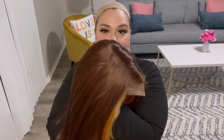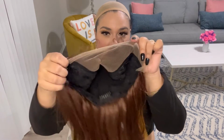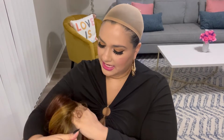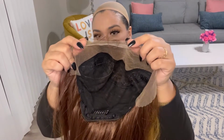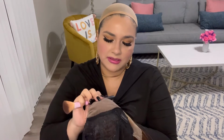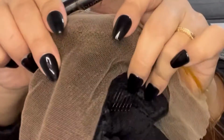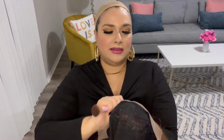But all right, so this is the wig. You got some good parting space here. It does seem to have a little bit of a color to it, the lace. It's not just transparent white, so that'll help out. Okay, hold up. One thing I want to point out is that this wig came with a little tear on the lace. It won't be a big deal because it's in the middle, but that's kind of whack.